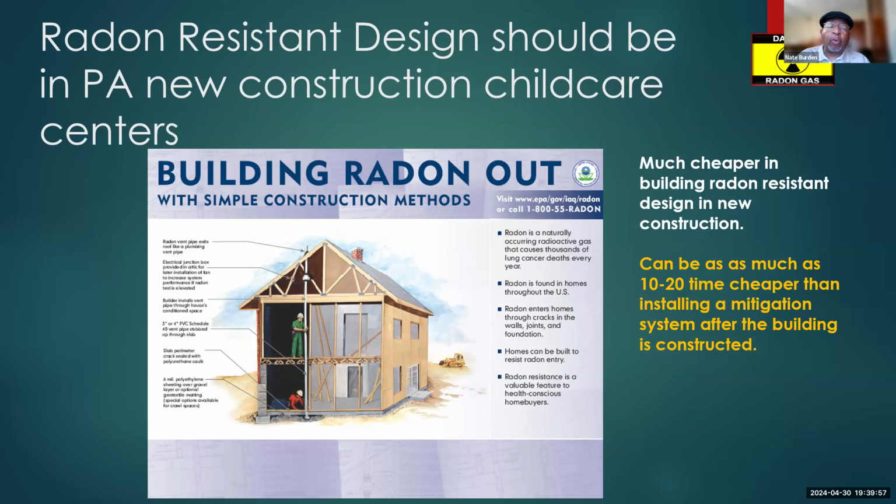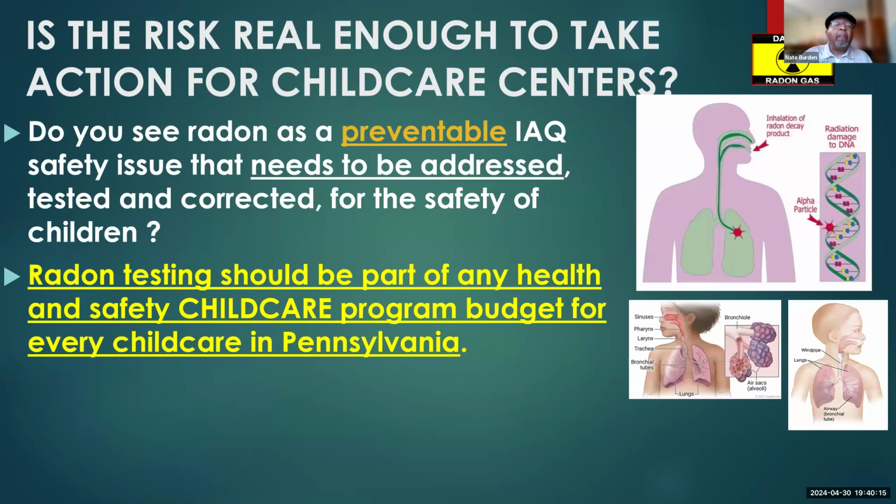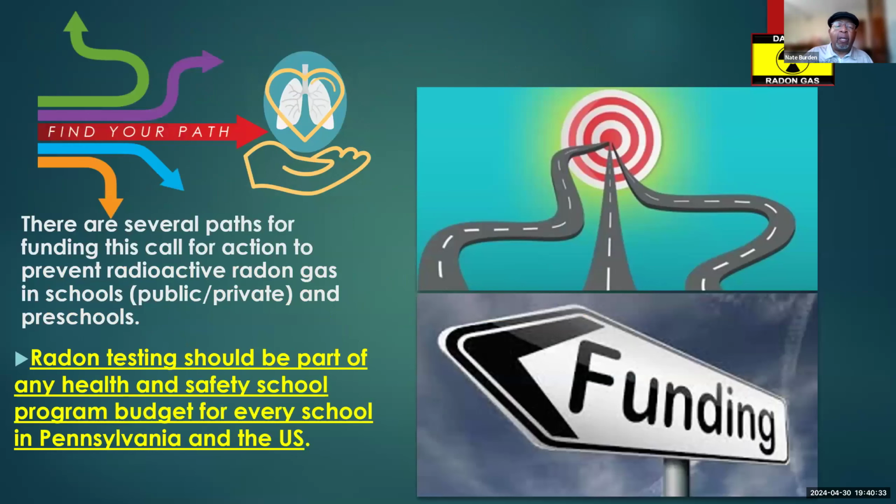Again, I do training courses on that specifically for any daycare centers that are planning to build a new daycare center. You should have radon resistant new construction design in there to reduce radon levels as low as possible as you're building that school. And basically, do you see radon as preventable? That's the key thing here. Radon testing should be part of any health and safety child care program budget for every child care in Pennsylvania. That is the ultimate goal of this whole webinar.